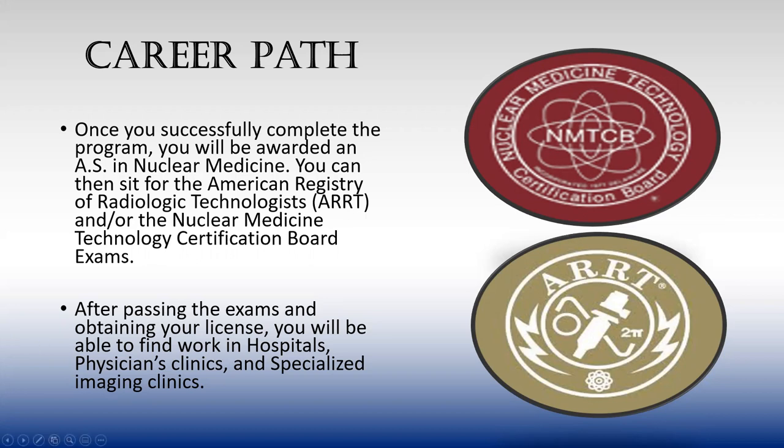The ARRT, which is the American Registry of Radiologic Technologists, is a leading credentialing organization that recognizes qualified individuals in medical imaging, interventional procedures, and nuclear medicine. They offer certifications and registration in a wide range of disciplines, helping people who work in medical imaging and nuclear medicine to develop their careers. The registry provides the national testing and credentialing service that many states require for medical imaging professionals to practice. Students in the associate degree program will complete both national board examinations, enabling them to work in clinical settings.